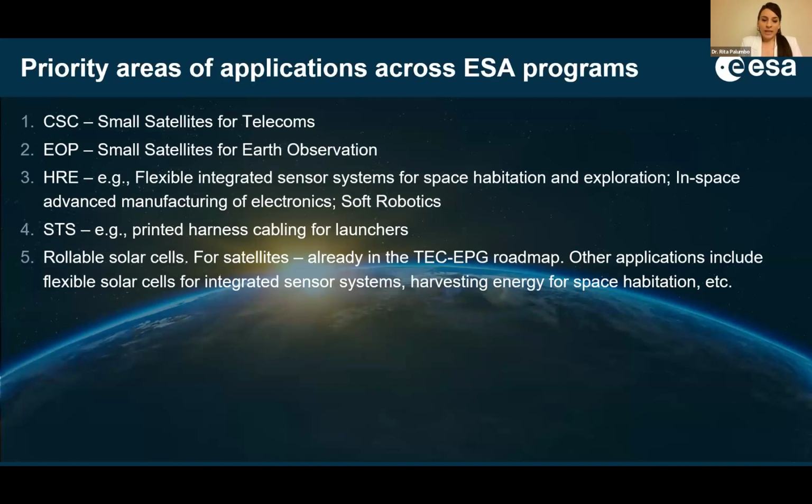Of course, these are not all the applications. We see a lot that could be used for human and robotic exploration applications, HRV, in terms especially of integrated sensor systems used for various means. Also in space manufacturing, soft robotics. We see a lot of potential for launchers and for space transportation in general. So for example, printing the harness cabling. And for the rollable solar cells, in fact, even for satellites, we already have it in our roadmap for some of our sections that do this type of work.